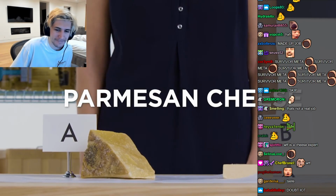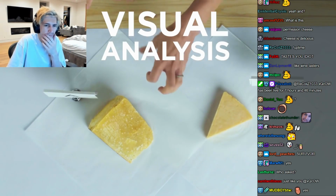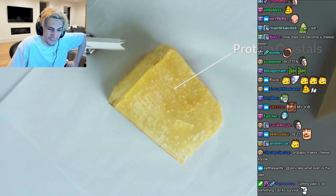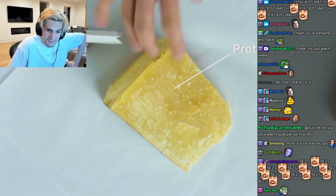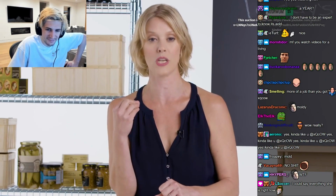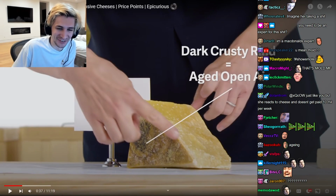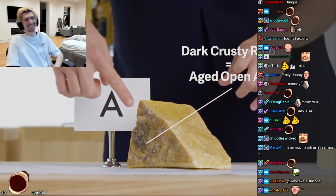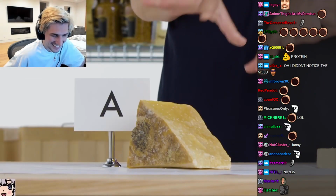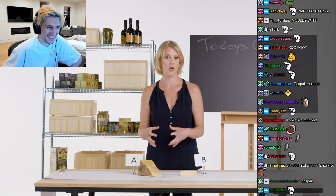Hard cheeses. Right off the bat, what I'm seeing is that this cheese is very aged. I can tell because it's kind of brown, yellowy, dark in color. And it's got these little white patches in it, which happens as cheese ages around a year. They will get these little protein crystals in them that make them kind of crunchy. Also important is the rind. This dark, crusty exterior means it's been aged out in the open air. I'm thinking this is maybe an aged Gouda or a really aged Parmigiano Reggiano.